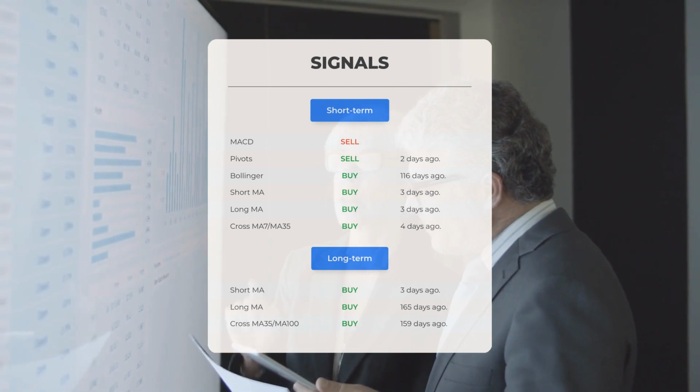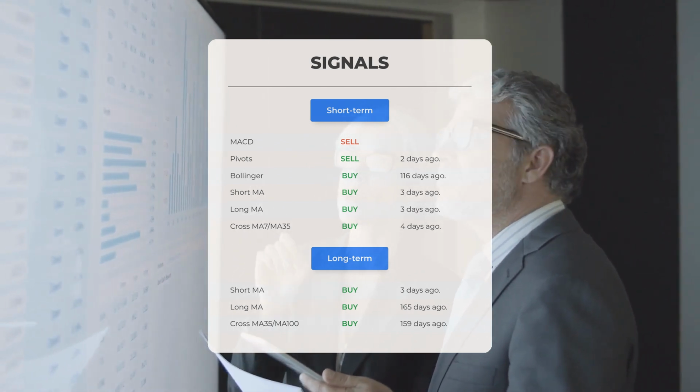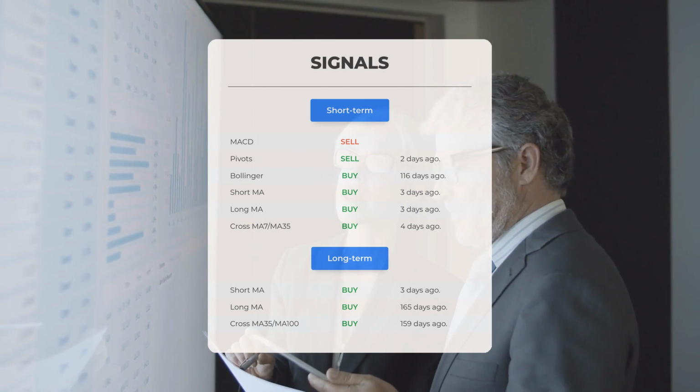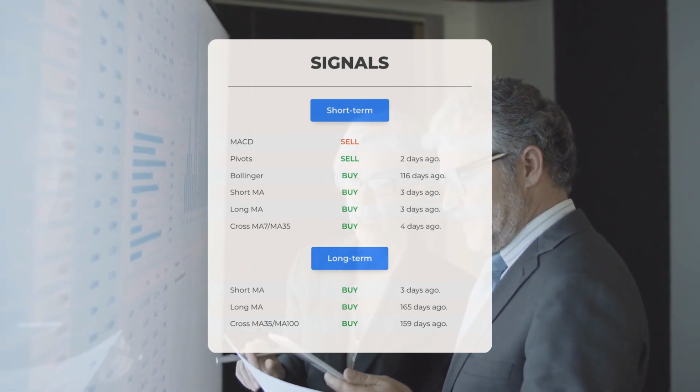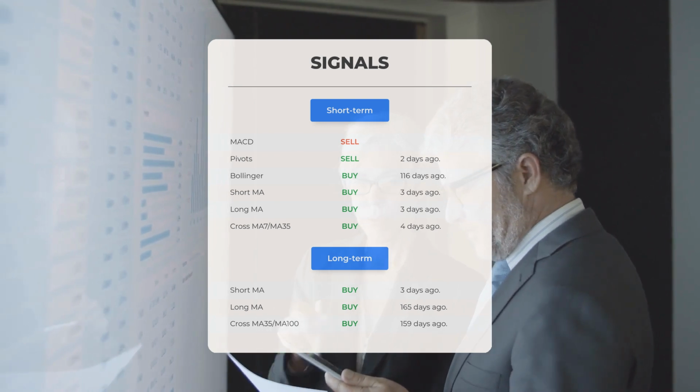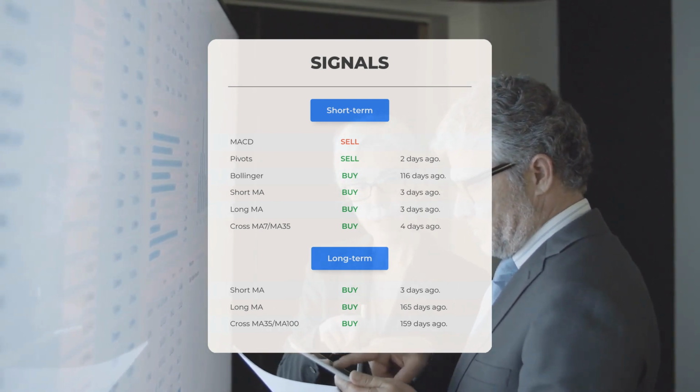If we look at the 12-month chart, we see short moving average, buy signal 3 days ago. The long-term moving average, buy signal 165 days ago. The relationship between the short and the long moving averages, buy signal 159 days ago.